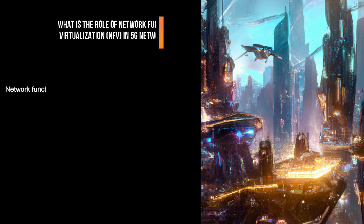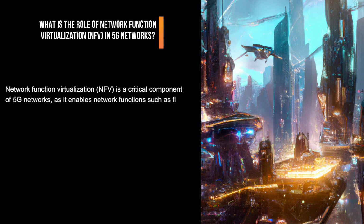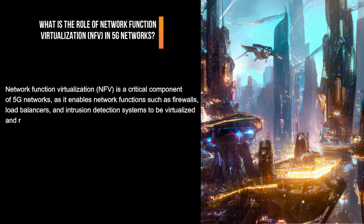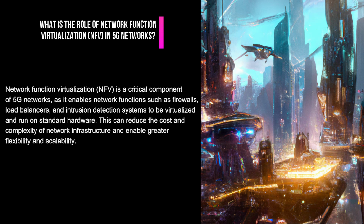What is the role of network function virtualization, NFV, in 5G networks? Network function virtualization, NFV, is a critical component of 5G networks, as it enables network functions such as firewalls, load balancers, and intrusion detection systems to be virtualized and run on standard hardware. This can reduce the cost and complexity of network infrastructure and enable greater flexibility and scalability.